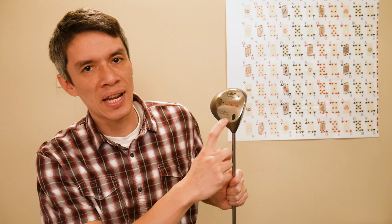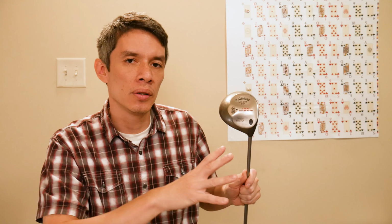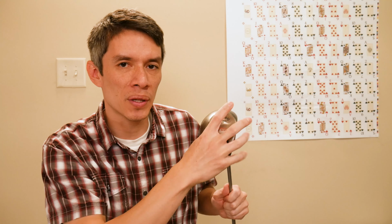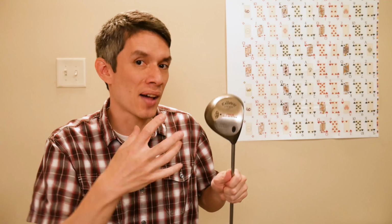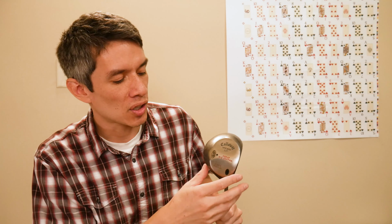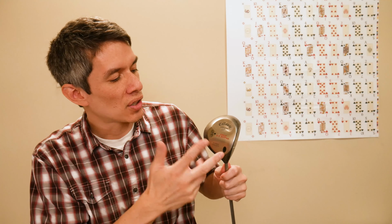This is the Callaway Great Big Bertha 1995. You can see Ruger titanium here. My understanding is the 1996 models lost the Ruger because Ruger made the originals, but they couldn't keep up with the volume, right? That's a lot of titanium, huge demand for this driver, very popular, 95, 96. So 95, 96, Callaway Warbird, Great Big Bertha.